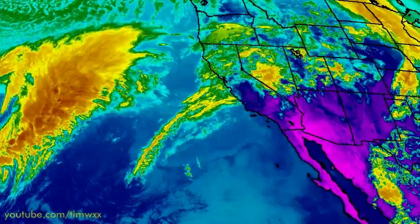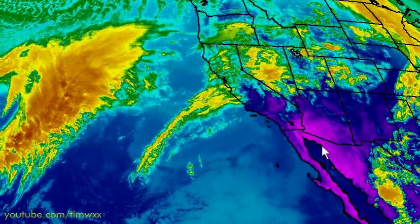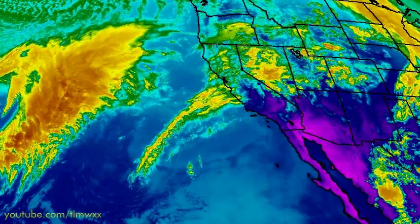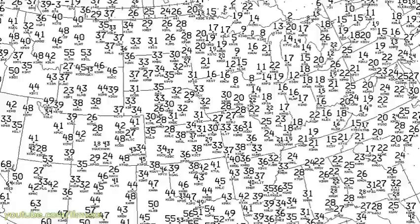Okay, and you've probably noticed that very bright purple over Arizona. And this is infrared satellite imagery. So here, very warm temperatures. In fact, how high have the temperatures been? I wonder if we've got maximum temperatures.